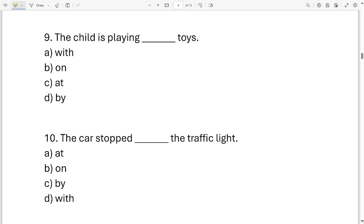The next sentence is, the child is playing dash toys. Which word should I put in this blank? Options are with, on, at, by. Now, which one is the correct option? Is it A, is it B, is it C, or is it D? Those who are saying option A are absolutely right. Well done, all of you. The child is playing with toys.